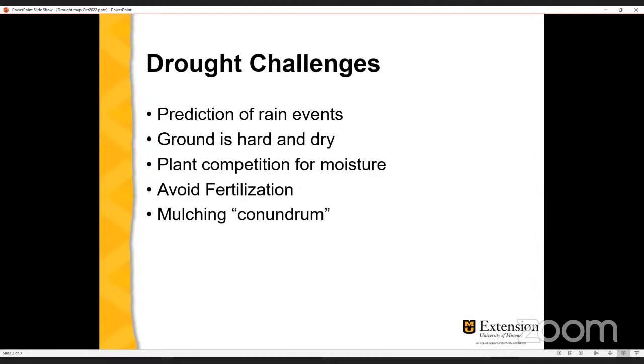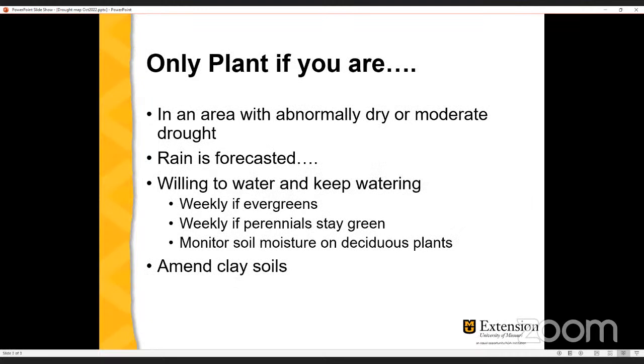Now, if you truly want to plant and you truly want to mulch, an option would be to go ahead and start watering on a regular basis to try to get that soil moistened back up, to try to get those plants to where they can be mulched again. So just keep those things in mind. I know I keep saying that, but it's not a simple answer this year of whether to plant or not plant. So this is what a couple colleagues and I talked about earlier. Only plant if you are in an area with abnormally dry to moderate drought status. If you are in any of those areas that are in the more severe drought status, I wouldn't plant at all.